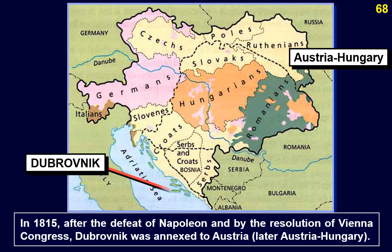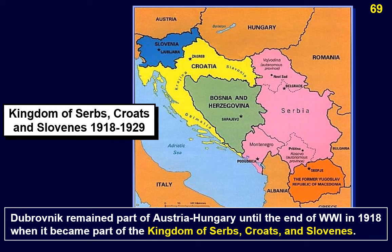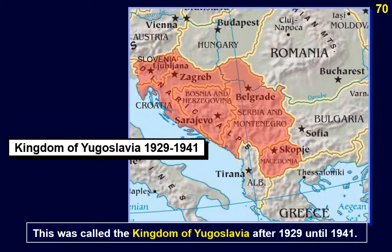In 1815, after the defeat of Napoleon and by the resolution of the Vienna Congress, Dubrovnik was annexed to Austria, later Austria-Hungary. Dubrovnik remained part of Austria-Hungary until the end of World War I in 1918 when it became part of the Kingdom of Serbs, Croats, and Slovenes. This was called the Kingdom of Yugoslavia after 1929, until 1941.